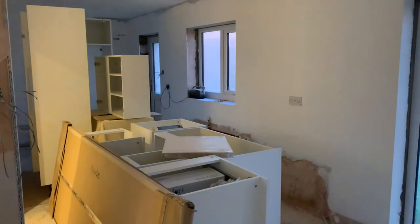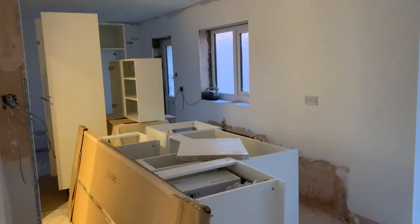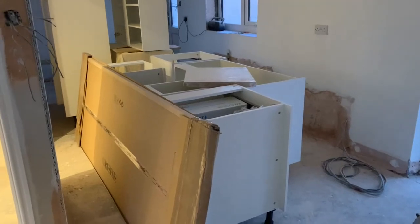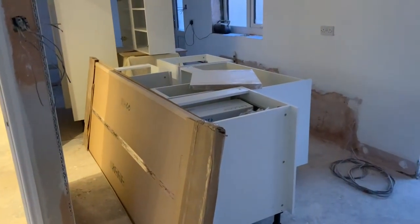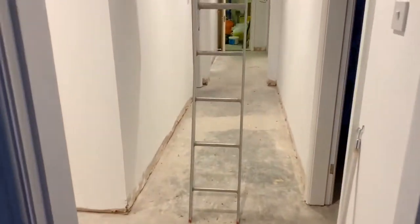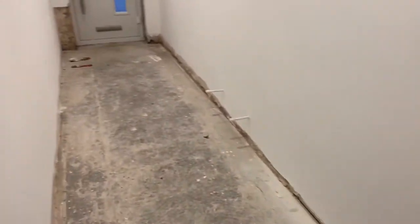Kitchen side of things, we're good to go. I'm going to start working on that today and get some of those units in to try and prepare, because I'm having the kitchen floor tiled as well. So I just need to get that ready for the tiler. The tiler's actually in at the moment doing some work, which I'll show you in a second.